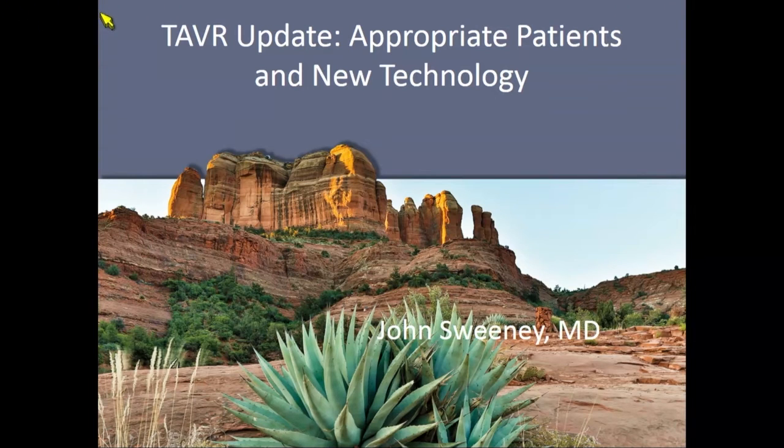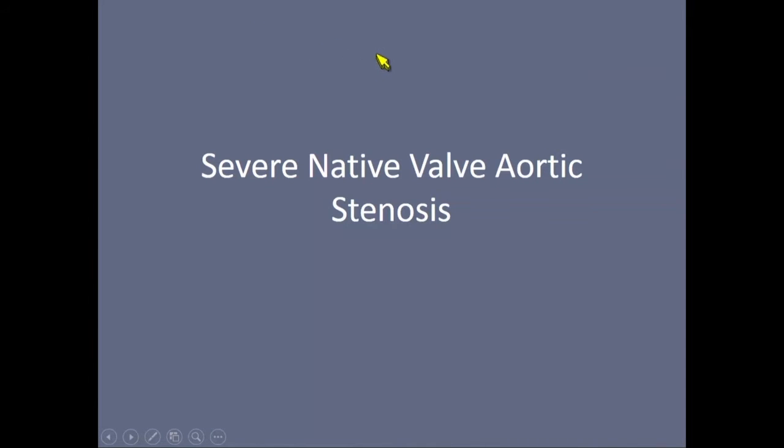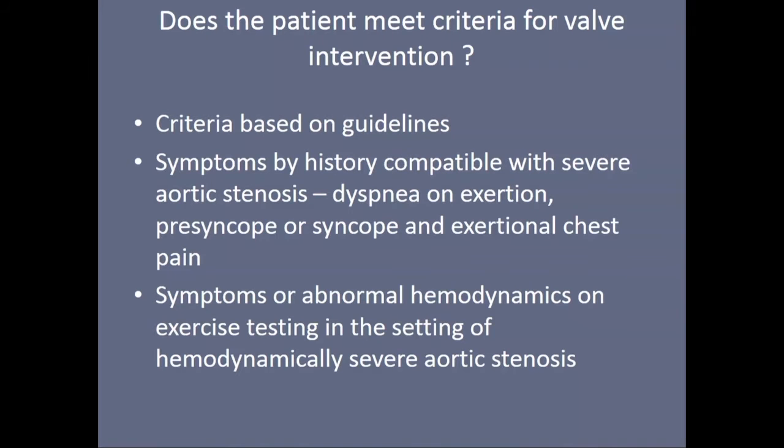It's really a game changer and a huge improvement for patients that we take care of on a daily basis. It's an impressive technology, and we'll talk a little bit about some of the technology and the indications as we move along here. The indication for TAVR, of course, is severe native valve aortic stenosis, and we'll talk a little bit about bioprosthetic stenosis as well, which is an indication for TAVR. We'll talk about that in a few minutes, but let's talk about native aortic valve stenosis.